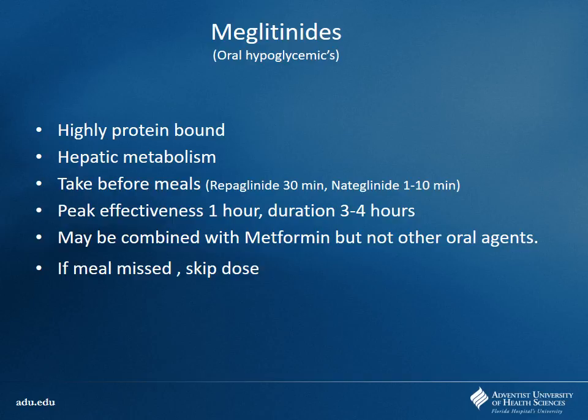And so the other important counseling point is that if you miss a meal, you want to go ahead and skip a dose of this, because otherwise you're not really going to get a whole lot of benefit from it. Okay. Typically, you don't see these mixed with a whole lot of other oral agents. You wouldn't want to use a Meglitinide plus a sulfonylurea because their mechanisms are too similar. But one thing you will see is that a lot of these drugs get mixed with metformin. We'll talk about why that is in just a little bit.